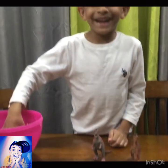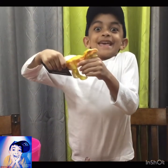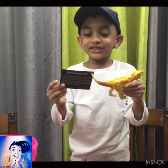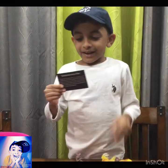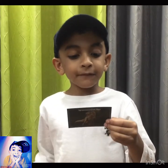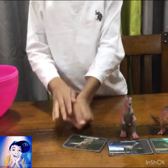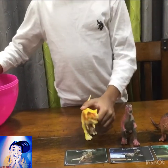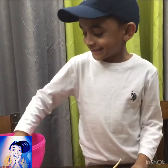The next one could be, I think, the very fierce dinosaur. OMG! It's Tyrannosaurus Rex! Whoa! Tyrannosaurus Rex is a genus of theropod dinosaur. Tyrannosaurus Rex was one of the largest land carnivores of all time. Let's put his card right here for the other guys. Uh-oh, it has a very fierce guy coming out here. Even more fierce than T-Rex.